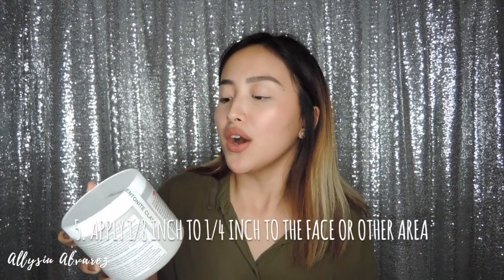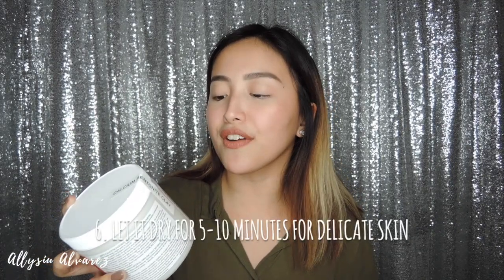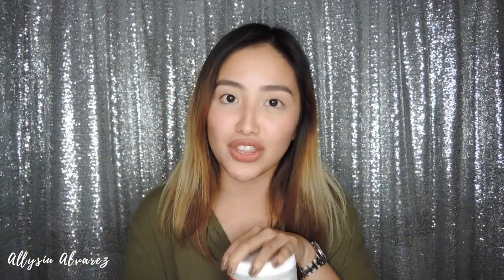And then, apply 1/8 inch to 1/4 inch to the face or other area. Let it dry for 5 to 10 minutes for delicate skin and 15 to 20 for normal skin. So you will feel a pulling and tightening sensation. I hope maganda naman kalabasan nito. And let's start. Oh my gosh.